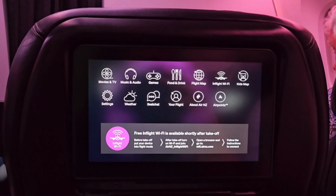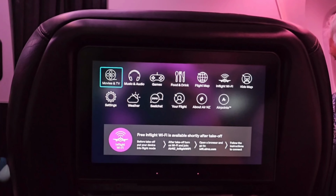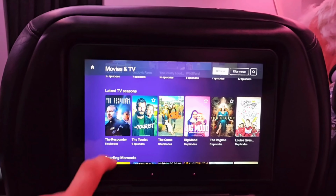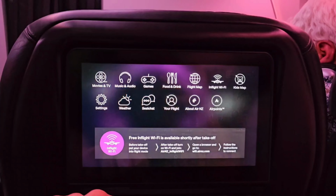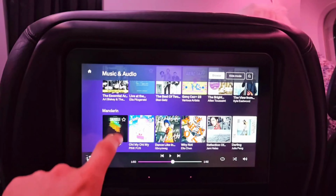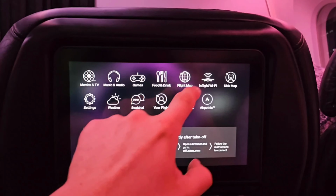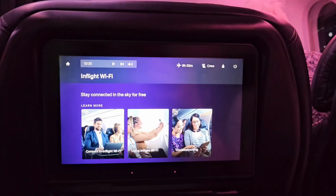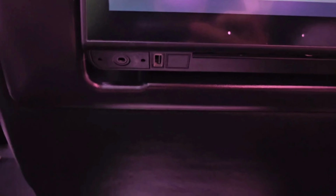Let's take a look at these seat features. Seat 24 Juliet, premium economy on Air New Zealand. Nice responsive IFE screen with a nice selection of movies, TV shows and music. Wi-Fi is free on board Air New Zealand, however on this flight it was a little bit patchy. A headphone jack and USB socket.